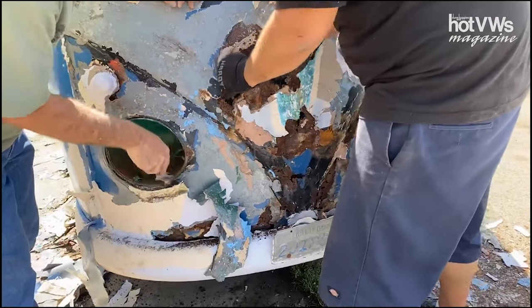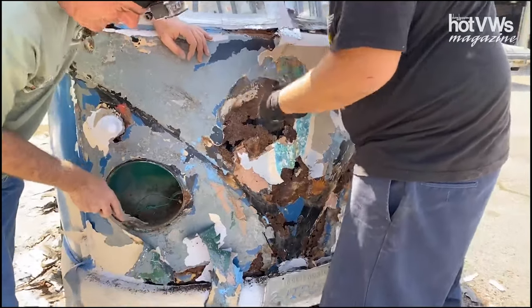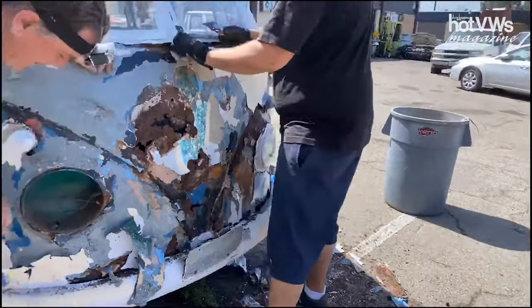Still plugged in, so don't hit any wires yet. I'll just pull out the headlight bucket, put it over there to save it. It's got a decent sound. Keep the headlight bucket on, man. Just keep everything on. Oh, it fell off. Oh, it's only held on with foil tape.